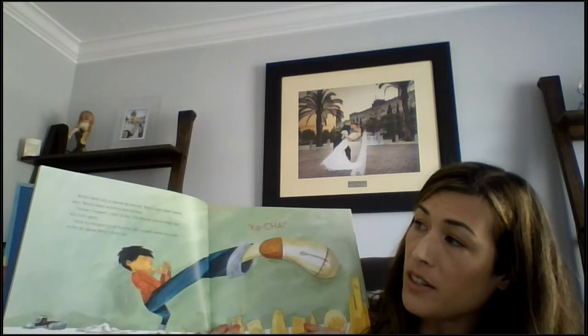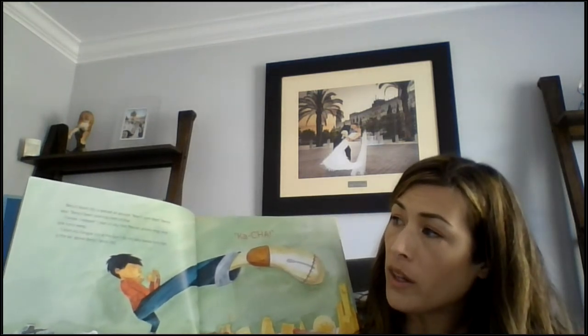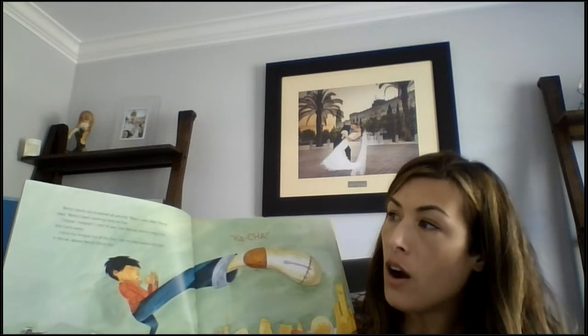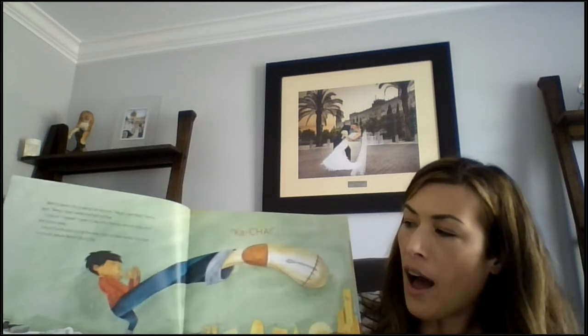Benji's block city is spread all around. "Watch your step," Mama says. "Benji's been working hard on that." "I know, I helped," I started to say, but Mama's phone rings and she turns away. I stick my tongue out at the box. I do my best karate kick in the air above Benji's block city. Ka-cha!